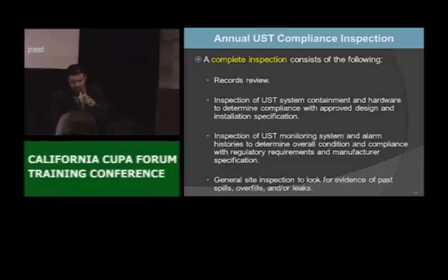We just want to make sure that they're in compliance. If there's any releases, any spills, they are addressed. That's what we're doing there. That's what we're there for once a year, to verify and to make sure that the DO is doing their job, and then the feds verify that we're doing our job, and we get audited, right? Once in a while.